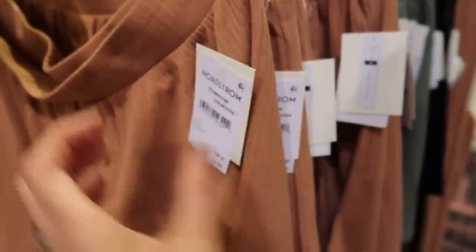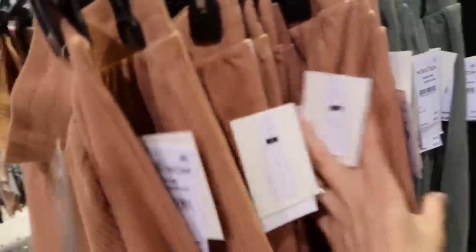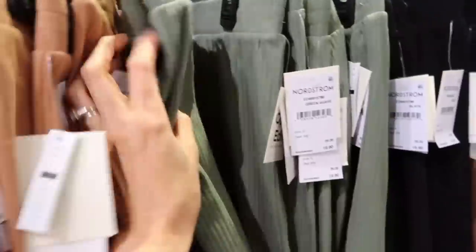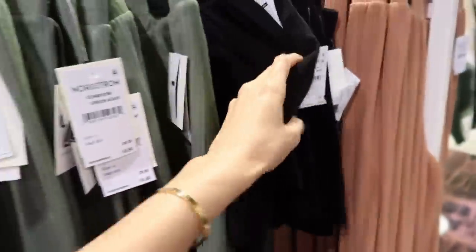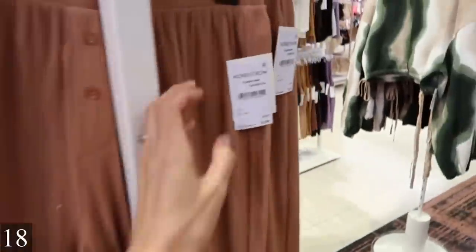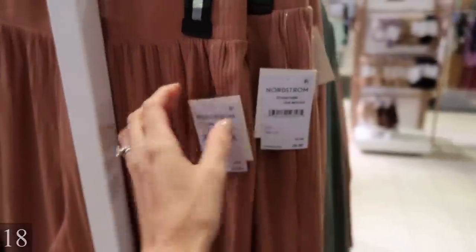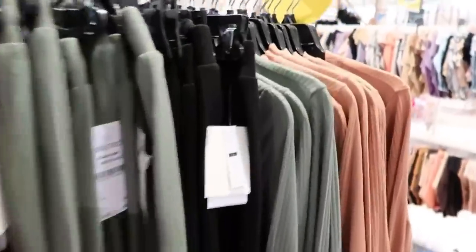These ones are $19. I mean, yes, they have this beautiful, more like a salmon color, and they have the green color, and of course they have the black color. They have the pants also for $29. Okay, these are really nice.